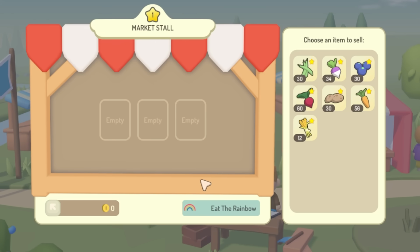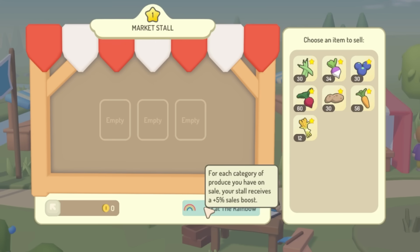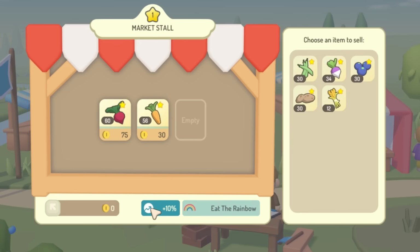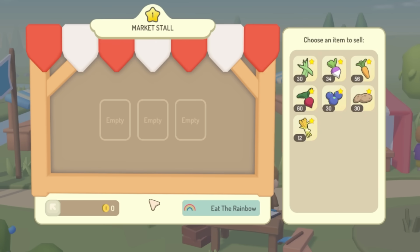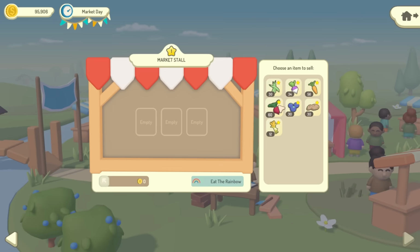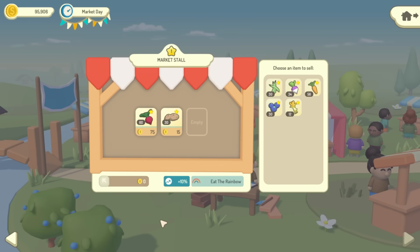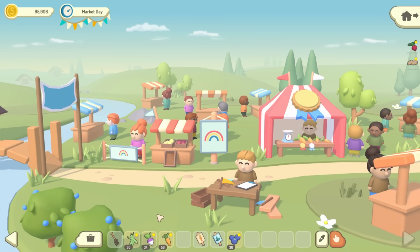Also, some marketing types apply a buff to your entire stall, like this one. This gives you a 5% boost for every type of produce you have on sale. So if I put some produce on sale, you can see that buff now gets shown here. And if I remove it, that buff gets removed. So I think this UI is pretty much done now. Pretty happy with it. And tomorrow I'm going to be moving on to the final part of this update.